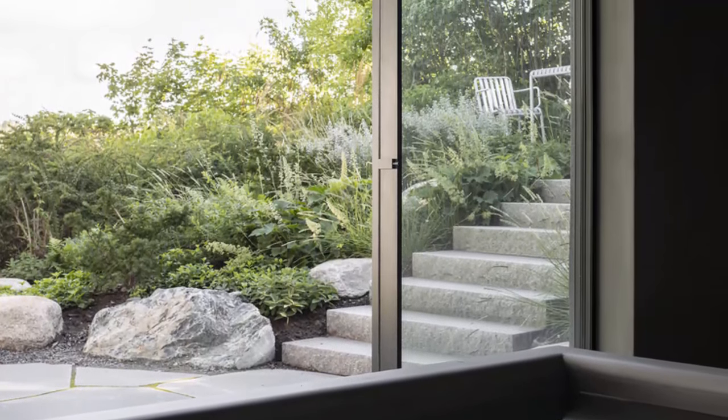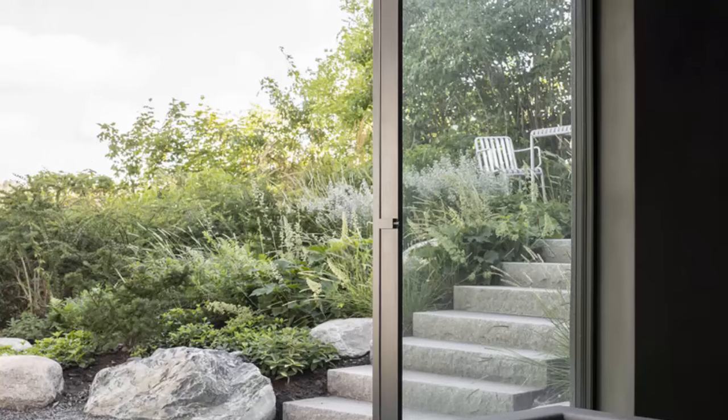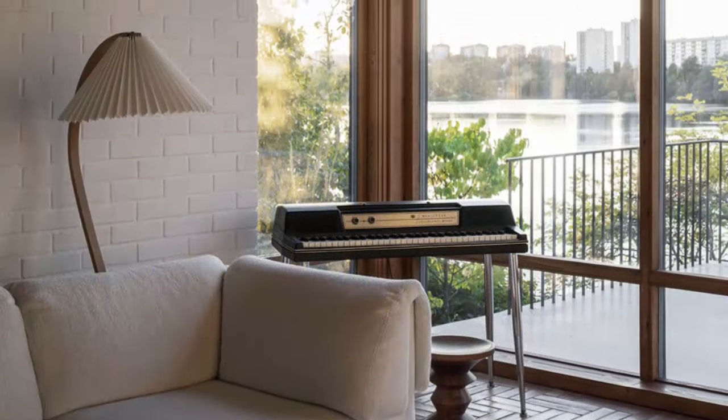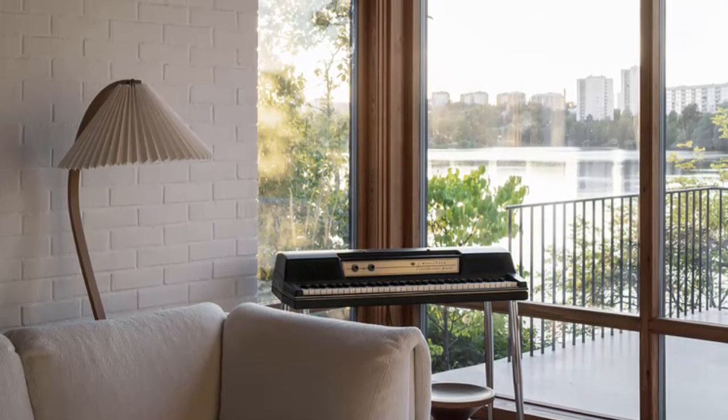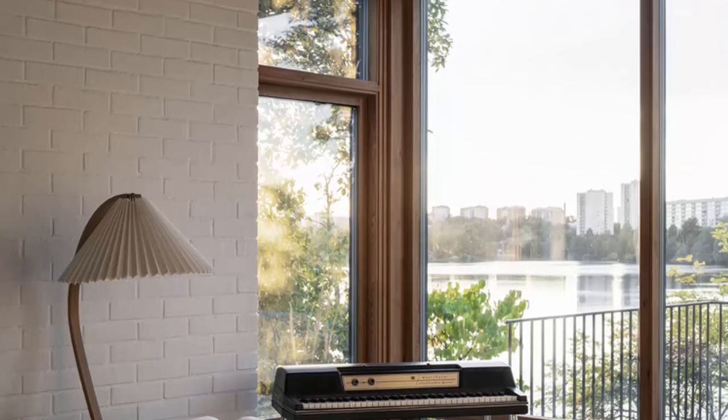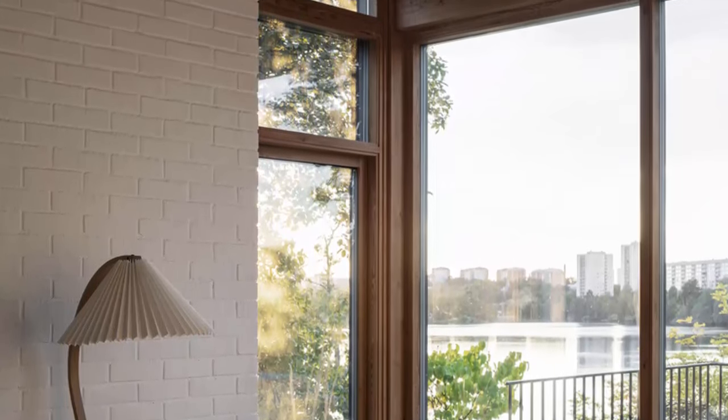Upstairs, one progresses through a series of rooms along the building's perimeter, each with a view of the surrounding environment. High-quality birch plywood is used to coat walls, ceilings, doors, and built-in furniture, giving them a monochromatic, personalized appearance.